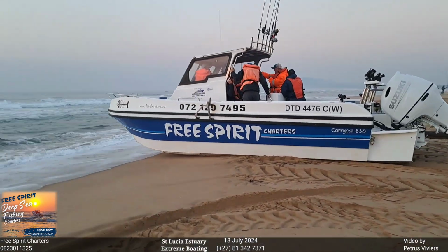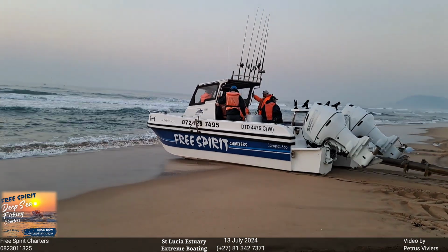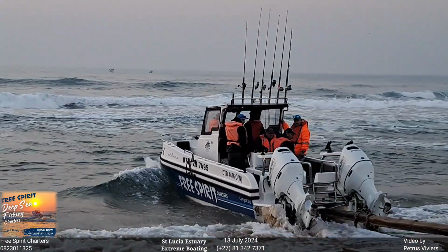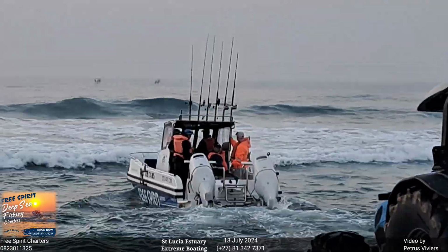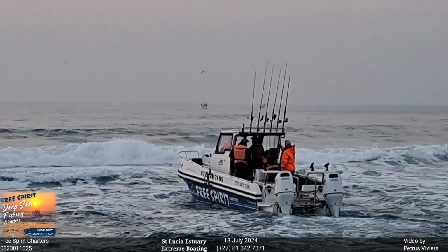Check this! The standby boat for whale watching. It's got the W on the bum, but today it's taking fishing charters. The other two boats are operational. One being pushed. 8.3 meter carry cat, 2 0 4-stroke Suzukis on the back. Walter Leibrand charter operation here in St. Lucia.